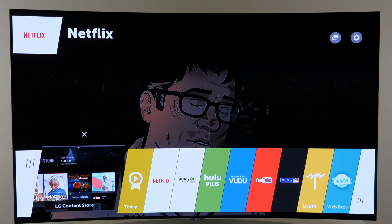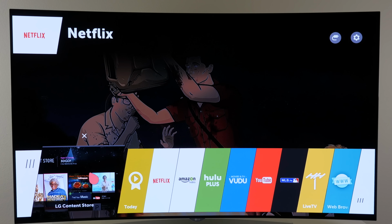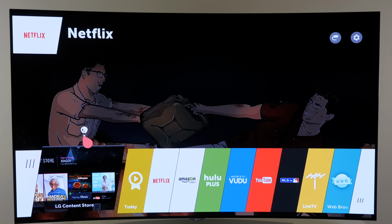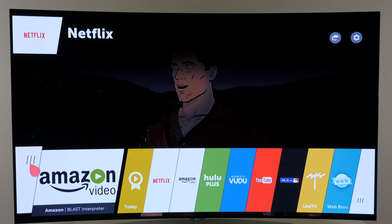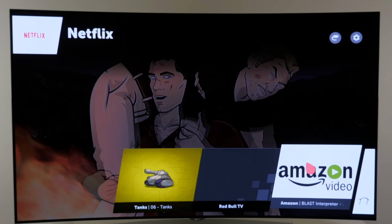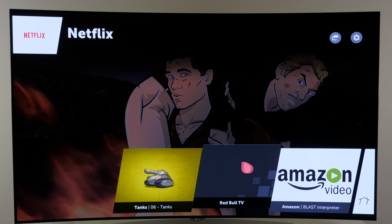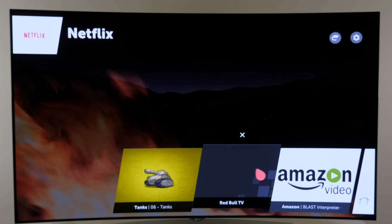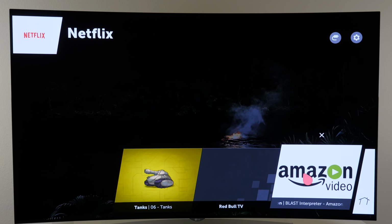But right over here, we have our last open application, or the application that we were just in. You can actually close out of it if you just go up there, tap the little X, and it's going to just basically close out of that app. So if you click over here on the far left, this is going to show you open applications that you were just recently in. So you can see I was playing a game. I also tried out the Red Bull TV, which is an application that you can download from the LG Content Store, and then also Amazon Video.